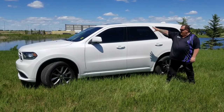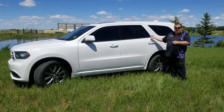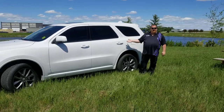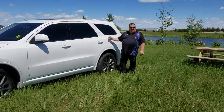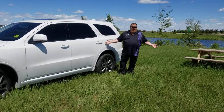You come down the line, you see how sleek it is now. Lots of room when you open the doors. Easy to get car seats in and out. Your businessman, briefcases, things like that. And that's just it. This vehicle really is made for everyone. It's such an underrated vehicle in the Dodge lineup, and it's awesome.